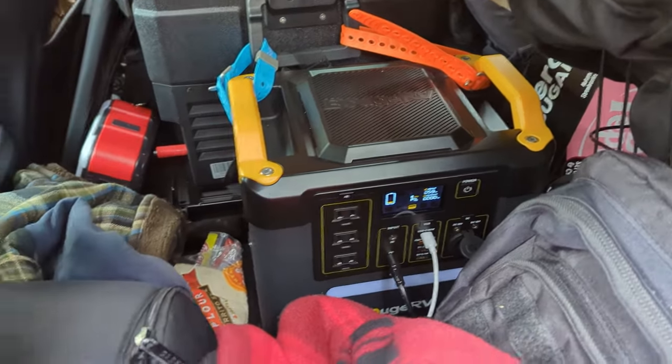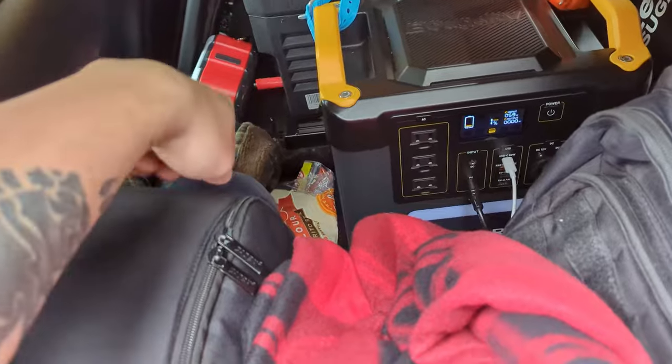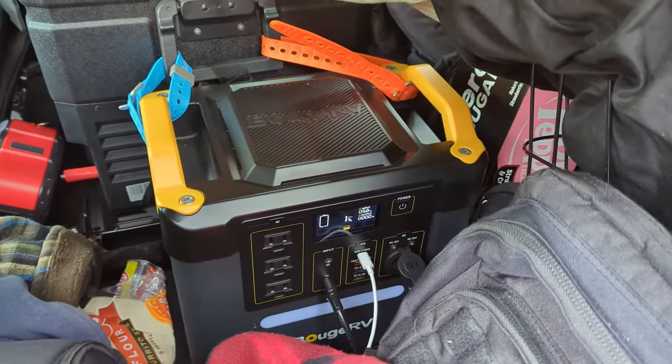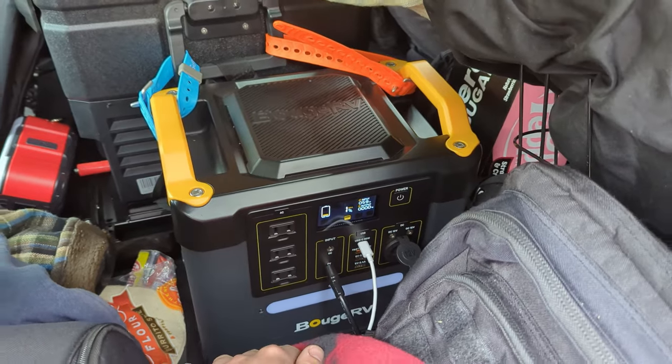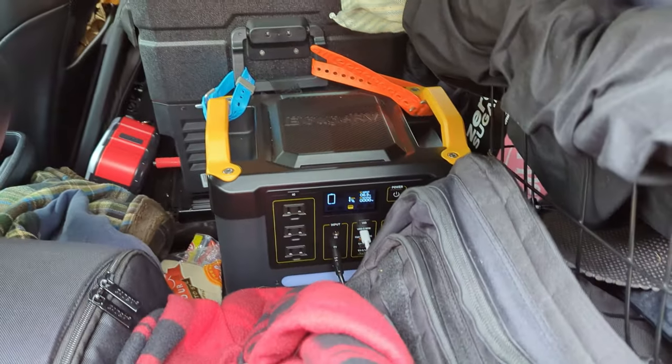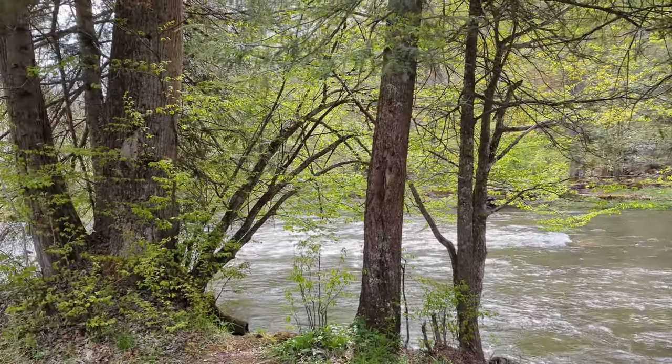But that's why I always have my trusty Jackery 290. It's down there. I'm just going to have to run that, I guess. I guess that's why Jackery has the market on these systems, because it's the only one I can run that works and doesn't have issues.